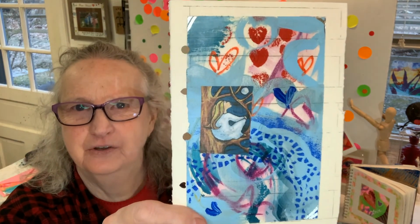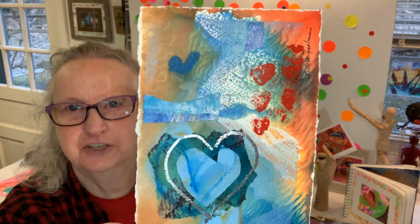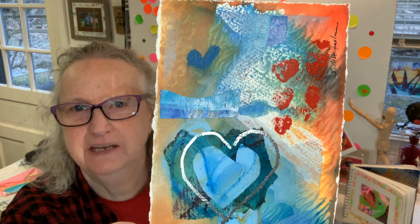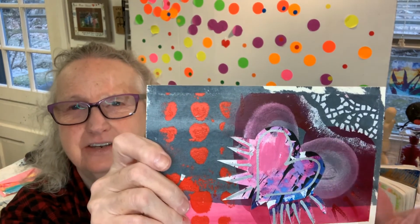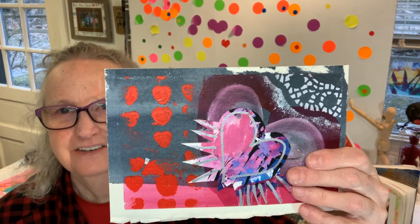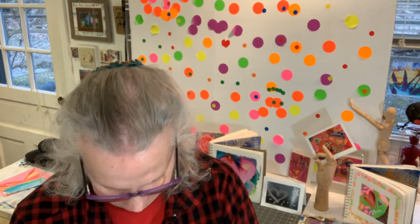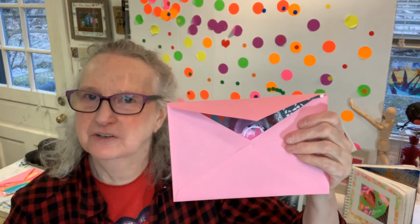So here they are, a few of my Valentines. I still might go back and add some more of the shiny paint from Pebeo. I really like that. So after you write your love note on the back, just slide it into your envelope. And mail it to someone you love.